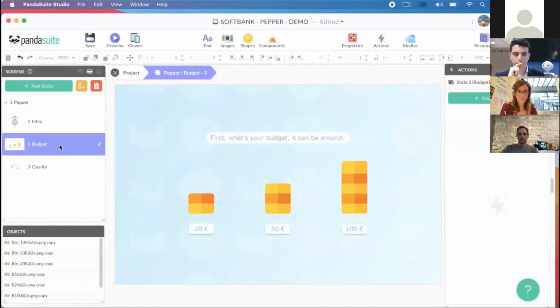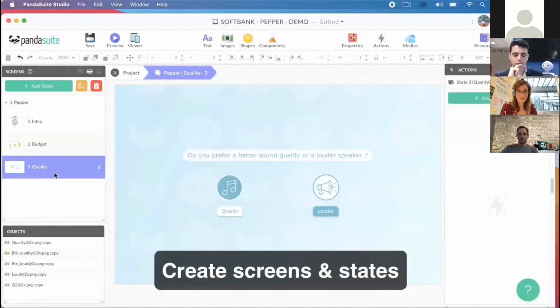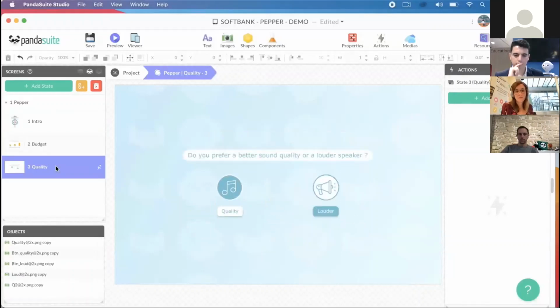So first of all, I've created two states, one based on the budget and the other based on the quality, showing the different options that the user has. The idea will be for me to display the right state when Pepper is talking about budget or quality. To do that, I'm going to need a topic file, which is a file used in PandaSuite to trigger actions based on the dialogue.